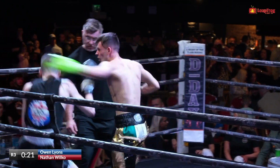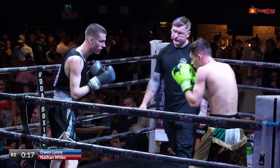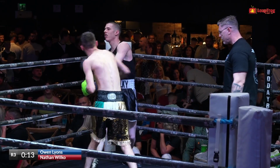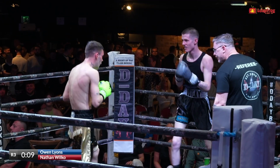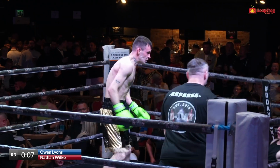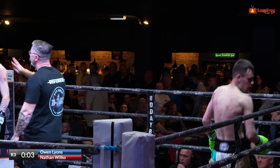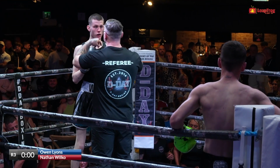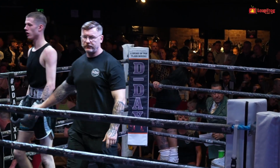A nice big backhand there again. If this goes to the scorecards, I'll tell you what, I wouldn't like to score it. No, certainly not. But that's almost testament to the matchups that have been made here. They're so competitive, they're so close. Oh, I don't believe it. Straight 1-2. We said that Lyons was always going to be a danger as the fight went on. Could that 10-8 have swayed that fight?